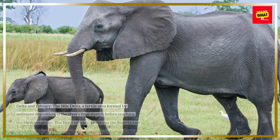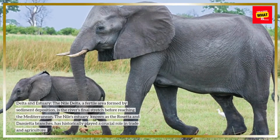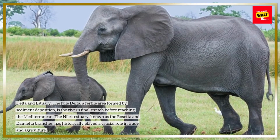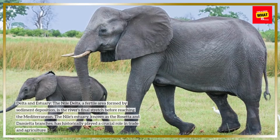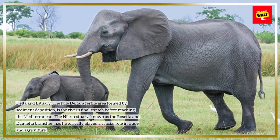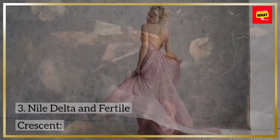Delta and estuary. The Nile Delta, a fertile area formed by sediment deposition, is the river's final stretch before reaching the Mediterranean. The Nile's estuary, known as the Rosetta and Damietta branches, has historically played a crucial role in trade and agriculture.